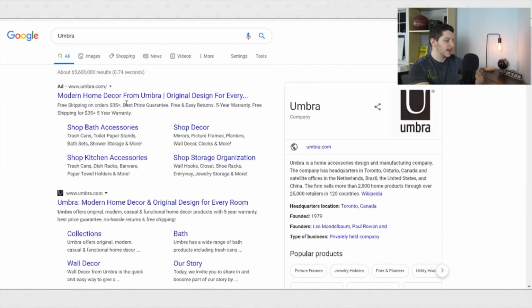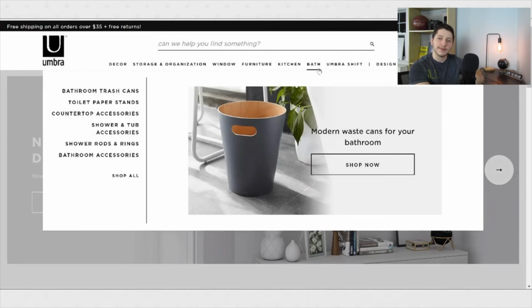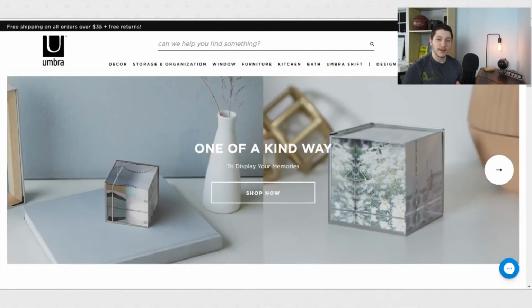So here we have the actual website. So I'm going to click it, and then I want to see if I could register as a wholesaler with this brand. So once I have the website open, you then just want to follow the same process of scanning the website, looking if you can start working with them, looking if they are a wholesaler that will actually work with retailers and allow you to dropship.